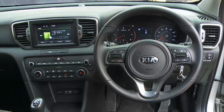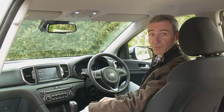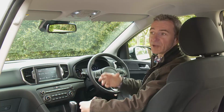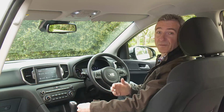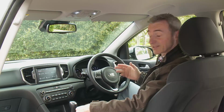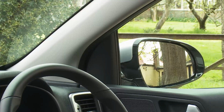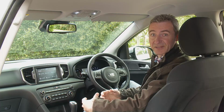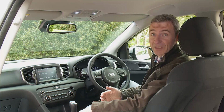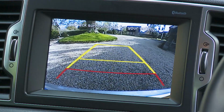Getting comfortable in front of the leather-stitched 3-spoke multifunction wheel is easy, and if you owned the previous version of this car, then you might notice that forward vision has been improved thanks to slimmer A-pillars and a lowered position for the door mirrors too. It is still pretty difficult to see out of the back though, so it's just as well that provided you avoid entry-level trim, rear parking sensors and a rear view camera come as standard.